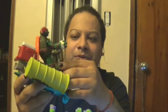Oh wait, I take that back. You can't put the bo staff on. Look at that. Way too loose. So that's one thing I forgot to mention, but it will fit perfectly with the chopper.